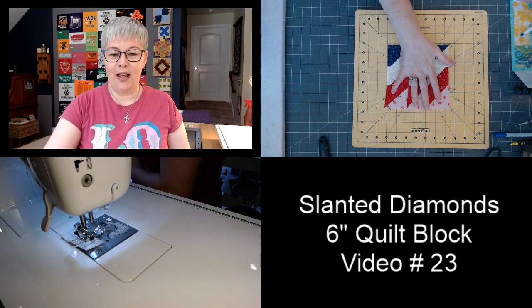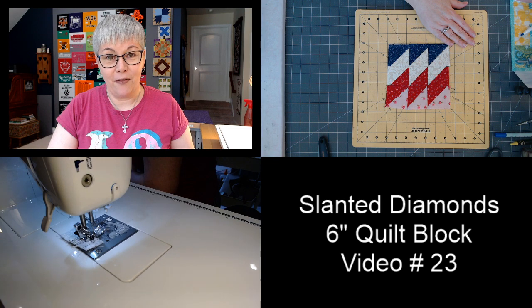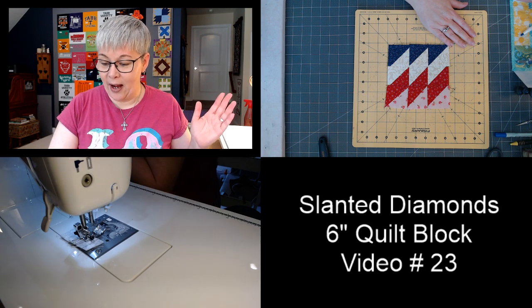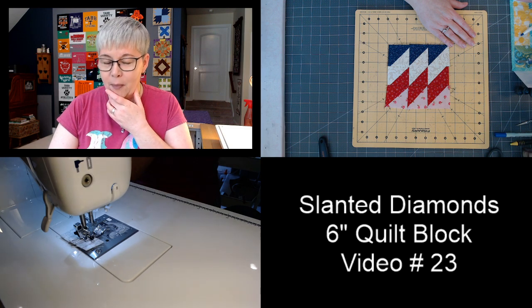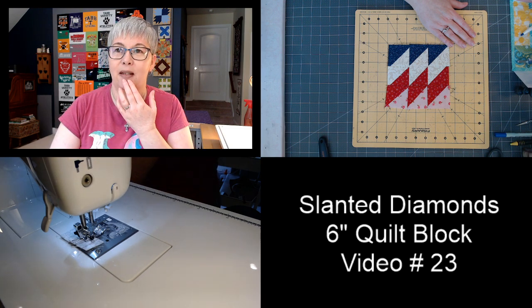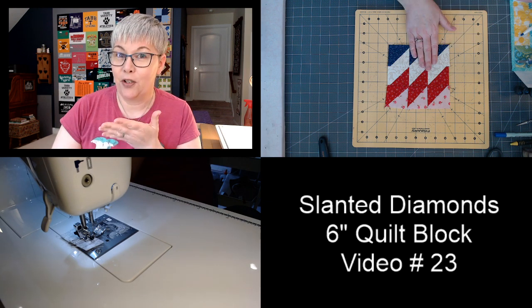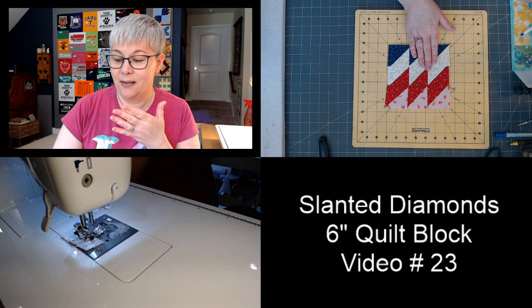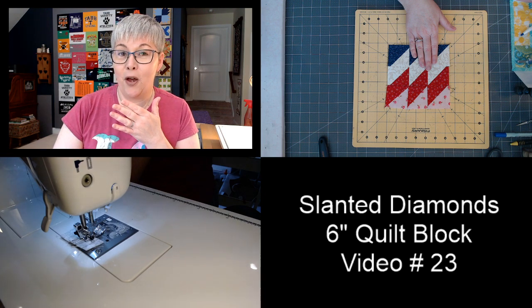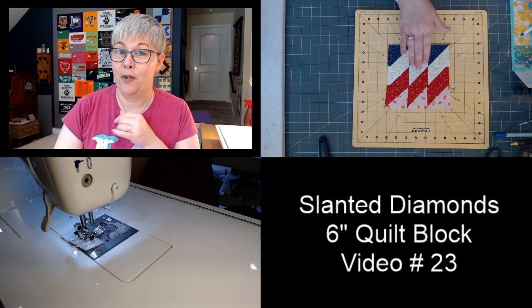So here's our finished slanted diamonds quilt block. I think that was a lot of fun. Y'all, I try to be as unbiased as I can when I think about how much sewing and quilting experience I have, and trying to think as someone new. So if you're wanting to stretch your skills a little bit, and you can sew with a pretty accurate quarter inch seam allowance, then you might want to try this block.